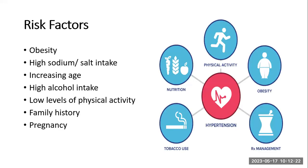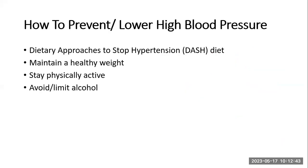There are several risk factors that would lead to hypertension, including obesity, high sodium or salt intake, increase in age, alcohol intake, genetics, pregnancy, among others. The ways to prevent or lower high blood pressure include the dietary approaches to stop hypertension, which we know as the DASH diet, maintaining a healthy weight, staying physically active, and avoiding or limiting alcohol.